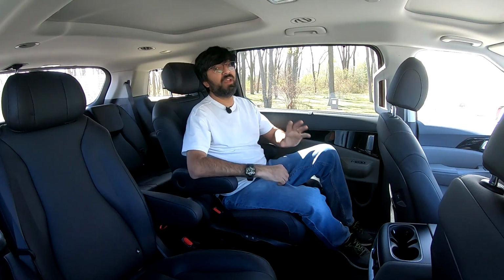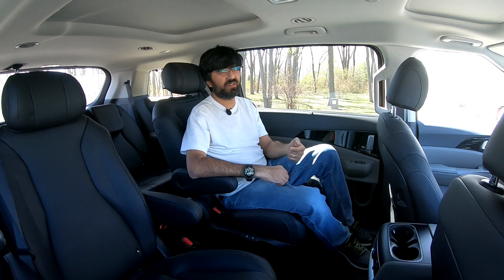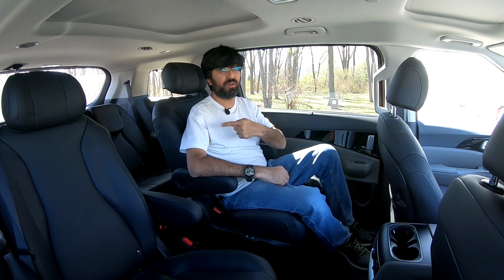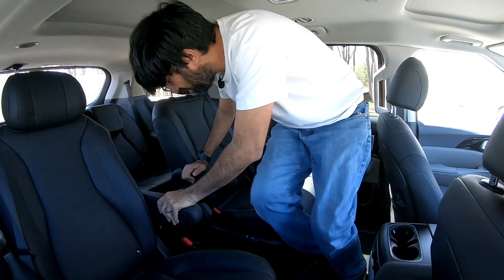So you can actually sleep inside this seat also and make it like a bed. But there is more, because there is a third row, and if you have more passengers, then they can go into the rear too. So let's just hop into the third row and check that out.